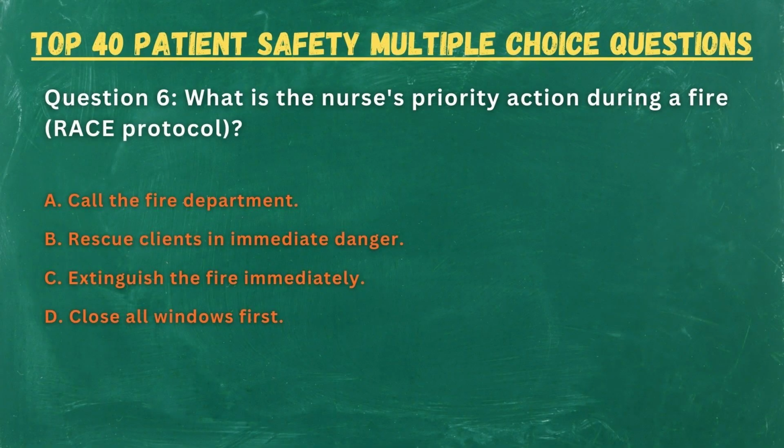Question 6. What is the nurse's priority action during a fire RACE protocol? A. Call the fire department. B. Rescue clients in immediate danger. C. Extinguish the fire immediately. D. Close all windows first.